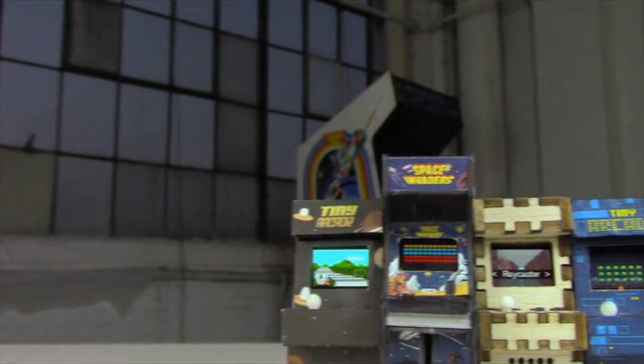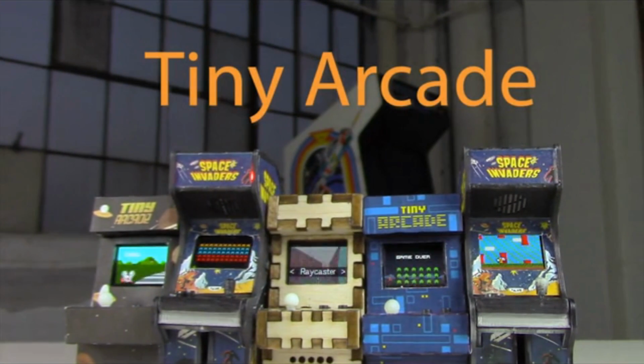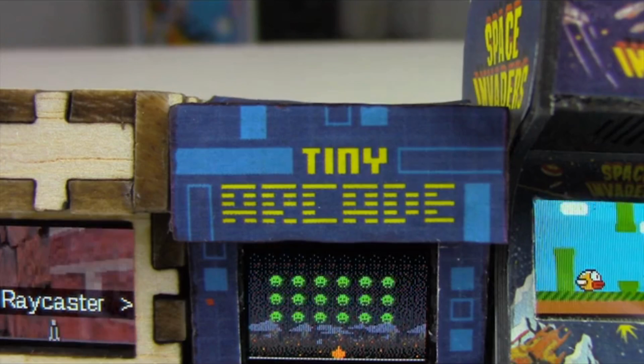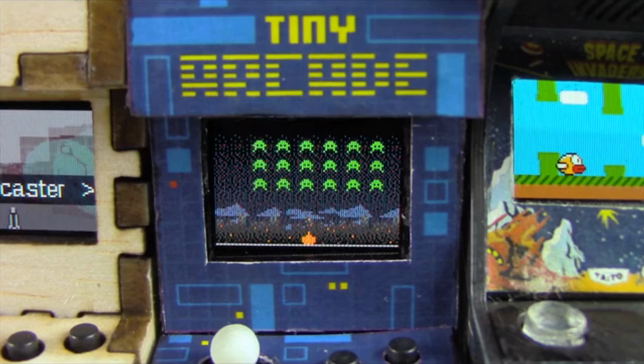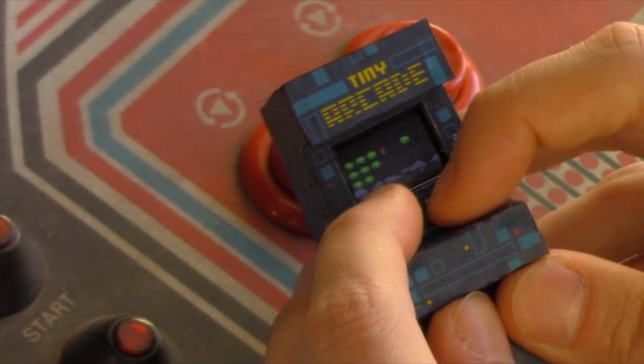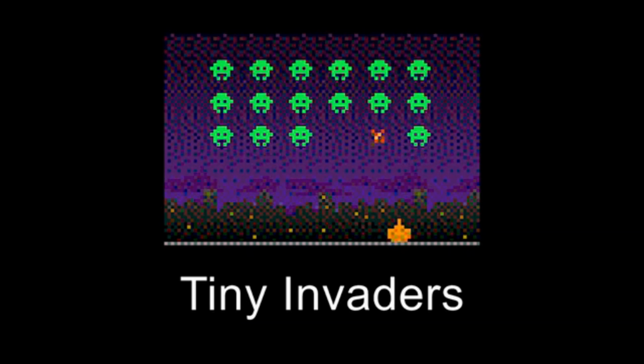Now up, we have Tiny Arcade for $60. The Tiny Arcade is really exactly what you'd think it'd be. It's a really small arcade that fits in the palm of your hand and comes preloaded with a few games. And it even has an SD card slot, so you can pop that into your computer and download a bunch more off the internet. Inside is a 140 mAh battery, so it usually lasts about 3 hours on a full charge, just in case you plan on taking it somewhere.